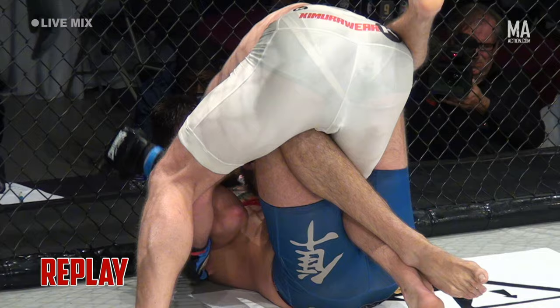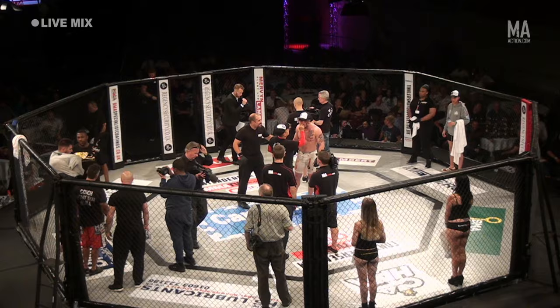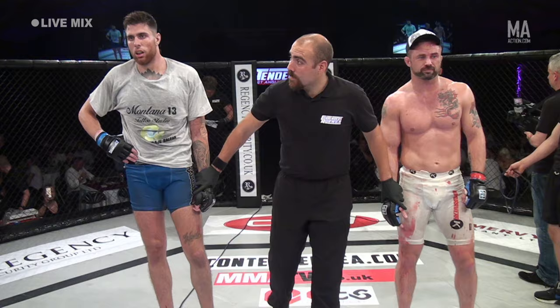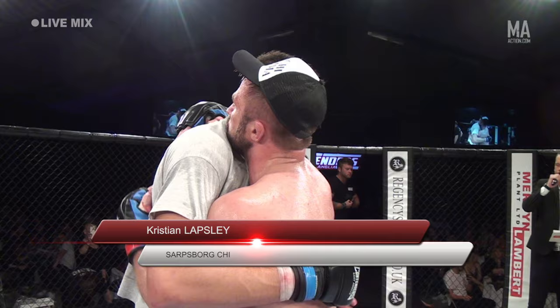Well, it'll be the judges that ultimately decide whose hand gets raised in victory. We're about to find out. Ladies and gents, let's give it up for our first pro fighters of the evening. They didn't disappoint. What a great bout. Well, ladies and gentlemen, we have a unanimous decision. Your winner in the red corner, Kristian Lapsley. Ladies and gents, give it up for Juan Fernandez.